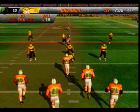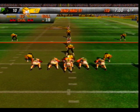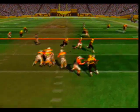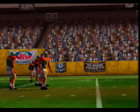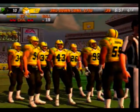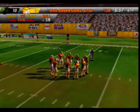Second and long. Ball on the 19-yard line. The visiting team line up in a five-receiver set this time. Dropping back. Pressure coming with the throw. This one falls incomplete. The defense forced the issue that time, John. And the guys up front got good pressure, forcing him to get rid of that one before he wanted to.